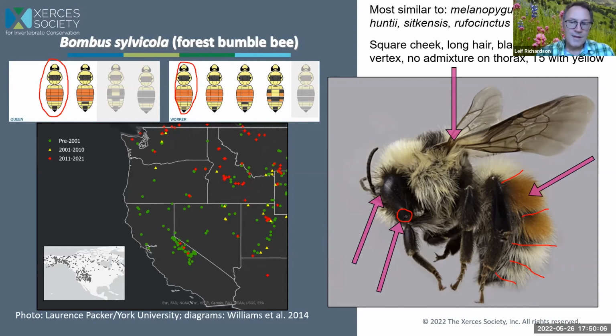You won't always be able to see that black, but I wanted to point that out with this bee because with longer haired bees, we sometimes cannot see the segment breaks because the hair overlaps to the next segment. So it's a little place where you want to look extra carefully if you have a bee with long hair like this. So more about this bee, it has both black and yellow hair on the face and the vertex. That square cheek. It has yellow hair on T5. And I think that's all I'll say about this one for now.